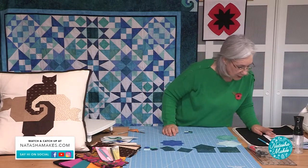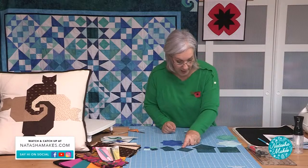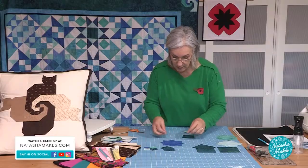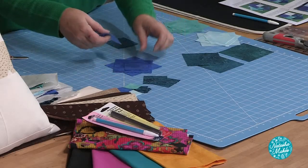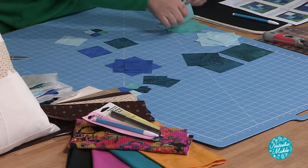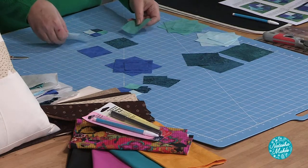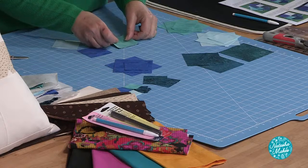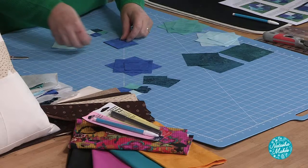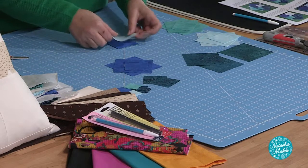So the next thing is we're going to take the 2 3/4 inch square. That's the single one there. And we're going to cut that into 4. Now what you can do is you can layer these all up in one go on top of each other, and you can cut them all at the same time.